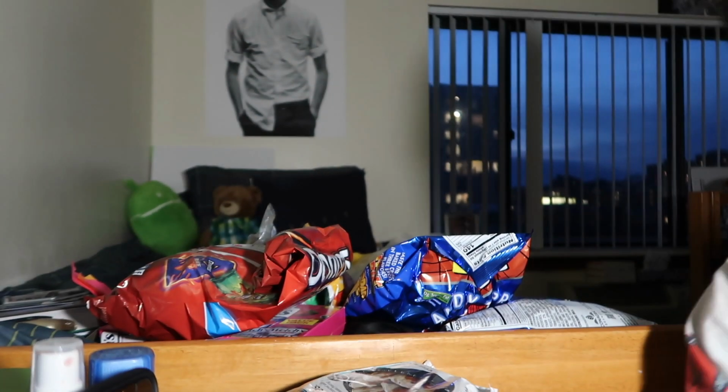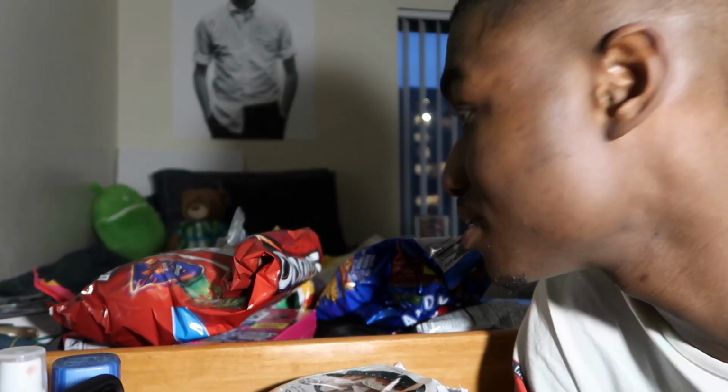Those look really nice. Haircut's looking fresh. I'm looking clean. How does this position look? No, that's bad because I have so many snacks out. I need to clean my bed or something.